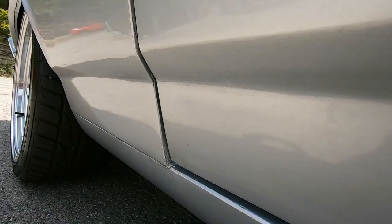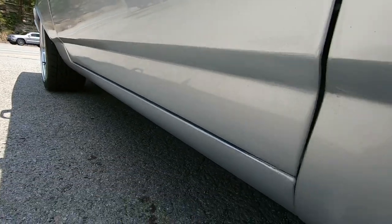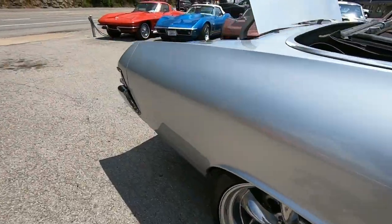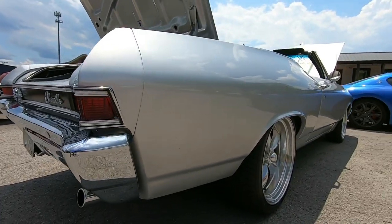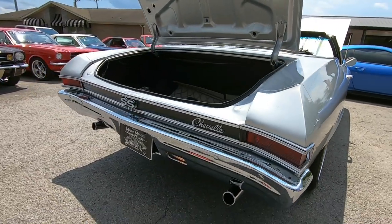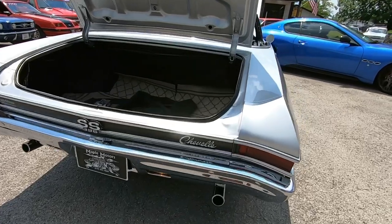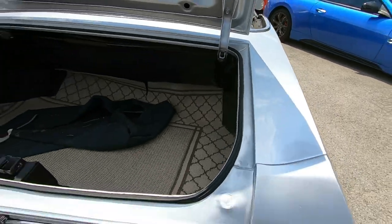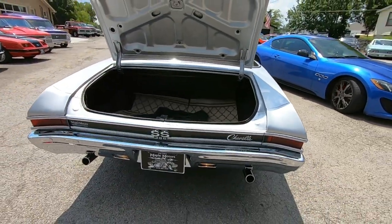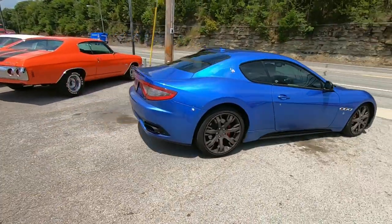Bottom of this door has been repainted. The bumper on the back's new as well. Dual exhaust out of the back. Weather stripping's been replaced. Nice little car there, leaving.